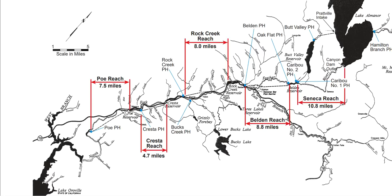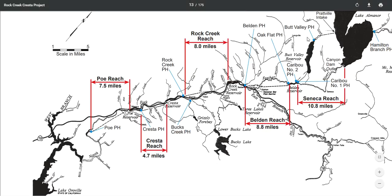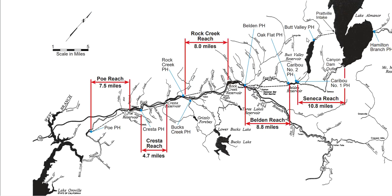And there are three projects up there that are licensed to PG&E, and the licensing entity is the Federal Energy Regulatory Commission, FERC, F-E-R-C, the same one that licenses the Oroville Dam and the hydropower plant at Oroville, I should say. The projects go by the numbers that the FERC issues to them, and the Upper North Fork project is project number P-2105, and that one goes from Lake Almanor all the way to the Rock Creek Cresta project.